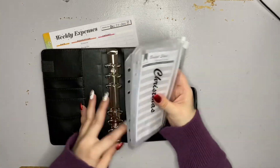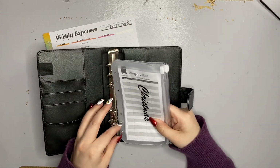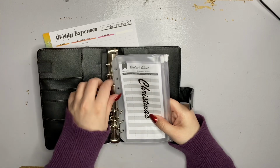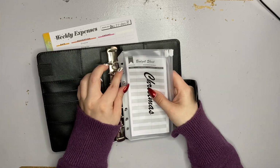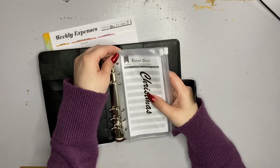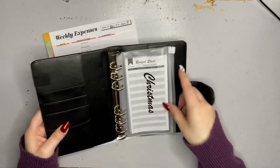This is going to now stay on my desk and get added as a task on my task list for my savings tracker and my payday routine. So pop those in here.